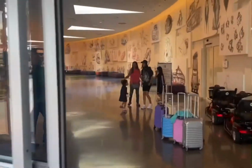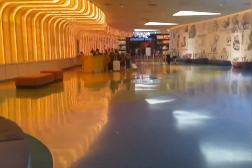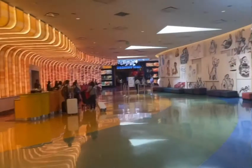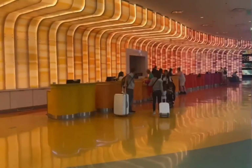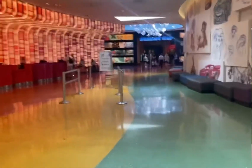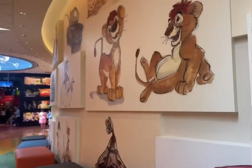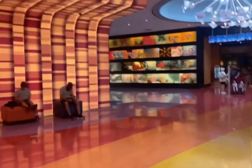So this is the main check-in area. So this is where you come to check in. The theme on this hotel is really nice, really cool. Loads of cool pictures. If you're checking in, that's where you go. We'll just walk down here. Some really cool artwork on the walls here, guys. And that artwork continues all the way down here as well.